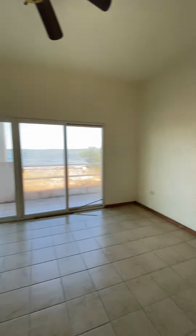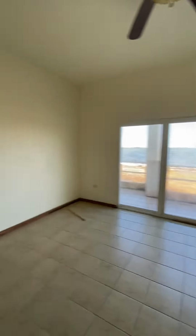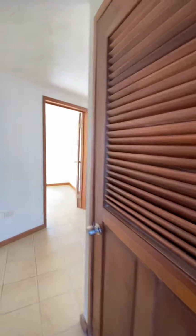All in all, for the ground floor, you're looking at 1,856 square feet. That includes the balcony outside. I would put it about 1,500 for the interior. Here's where you would set up the central air unit.